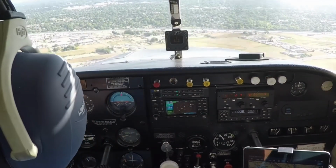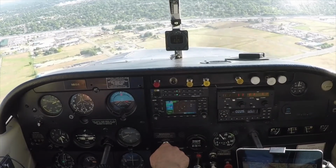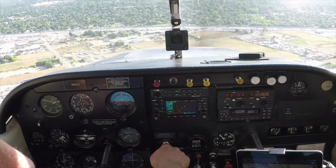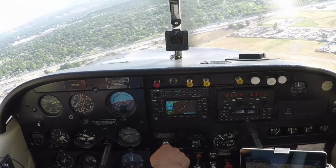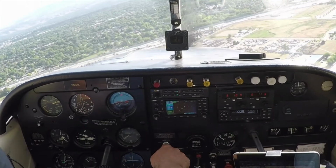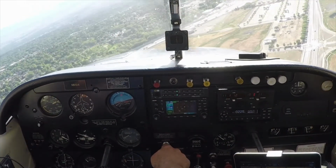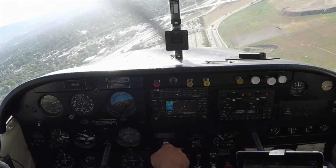Another notch of flaps. Holding 75. Start a turn early so I don't have to take it too steep. And I have gone where I need to take it too steep. Should have started it much earlier.